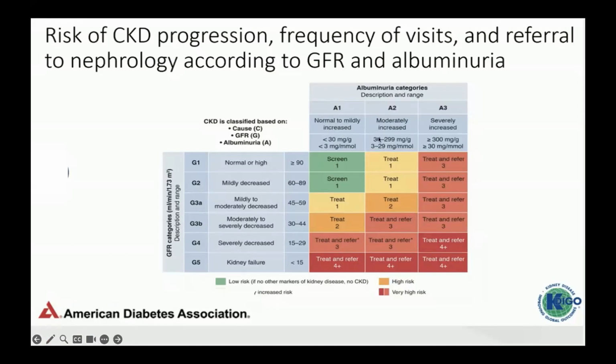So A1, these patients, when do you consider referring to a nephrologist? Any patients with proteinuria need to be referred to a nephrologist, or otherwise the patients in these red areas and these areas need to be referred to a nephrologist.